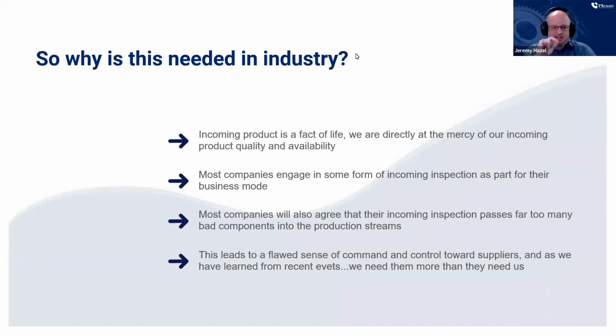Many of you have put subsequent checks into your processes based on the fact that incoming inspection is largely ineffective. And the 4th bullet, which ties back to the first: we have a flawed sense when it comes to command and control toward suppliers. We have learned that, again, we need them more than they need us. And anybody on the other side of the negotiation on the contractual side understands exactly how back and forth this is. So as we go from company to company within industry, this is quickly becoming the reality, and it's even more prevalent than it was, say, even in the 90s. So that's one of the reasons why we put this seminar together.